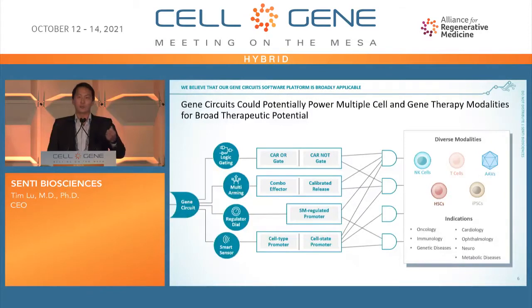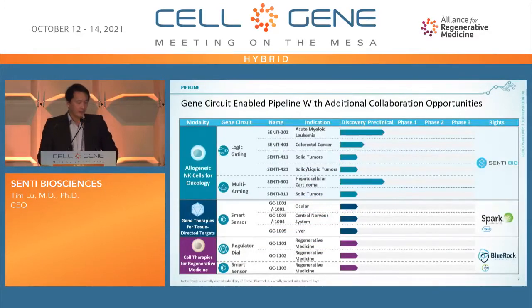Similar to how genome editing is really that delete button or that edit button on your keyboard, really what we're trying to bring to the table is that broader programming capability. So at Senti, as I mentioned, we're focused on an internal CAR-NK platform. We think these cells are quite suitable for housing these sorts of next-generation constructs. We have two lead programs that I'll briefly mention today. Senti 202 is focused on AML, where we're using our logic gating constructs to go after multiple antigens rather than just a single one. That same set of CAR logic gates that we've designed can be used in other indications. So we are expanding that into other solid and liquid tumor settings.